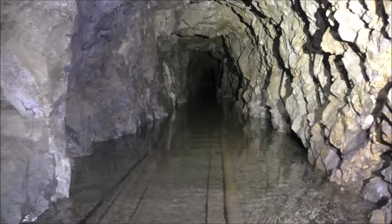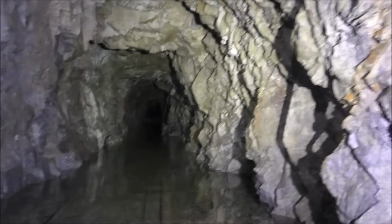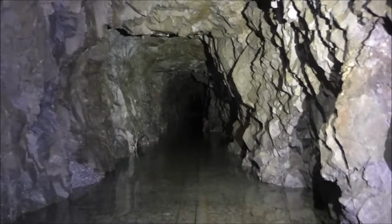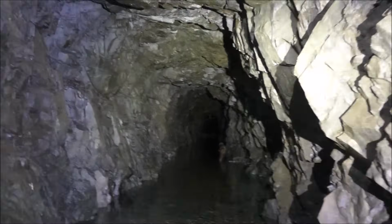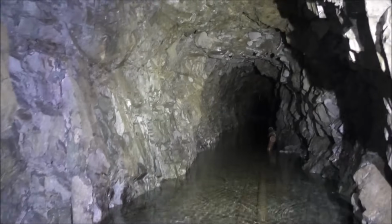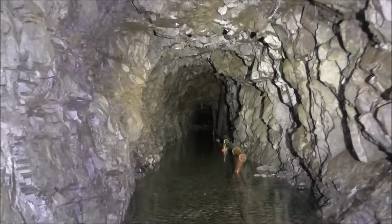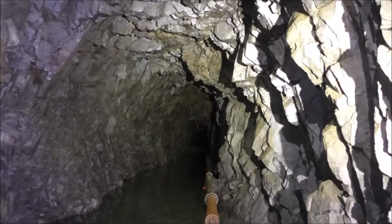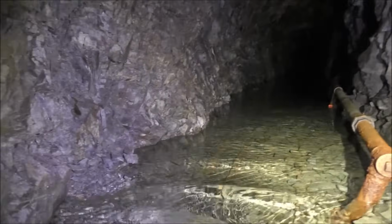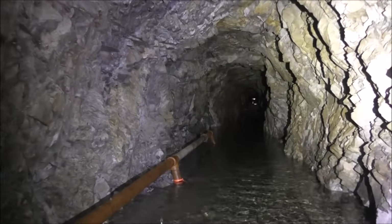These mines, they all go up at about a slight angle to let the water drain out. So theoretically, as you're going uphill, you're going to get drier, right? The problem is, if there's a cave in, it holds it back. And there seems to be little cave-ins all along here. Oh well, a little. As long as your package stays dry, that's all that matters, right? So far, so good.